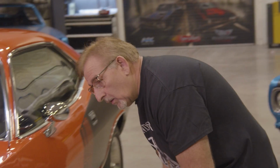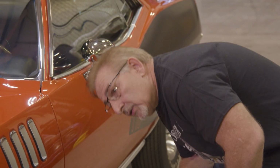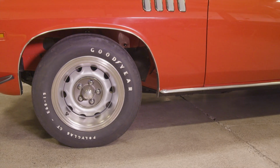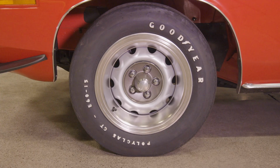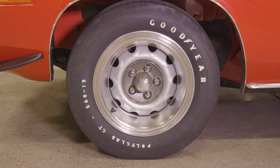So just kind of looking over the car, looking at the shine, wheel openings have had no rash on them. Beauty rings look great. It looks like the day we delivered it. Usually by now you get some scuffs on things. I mean, they're cars, right?